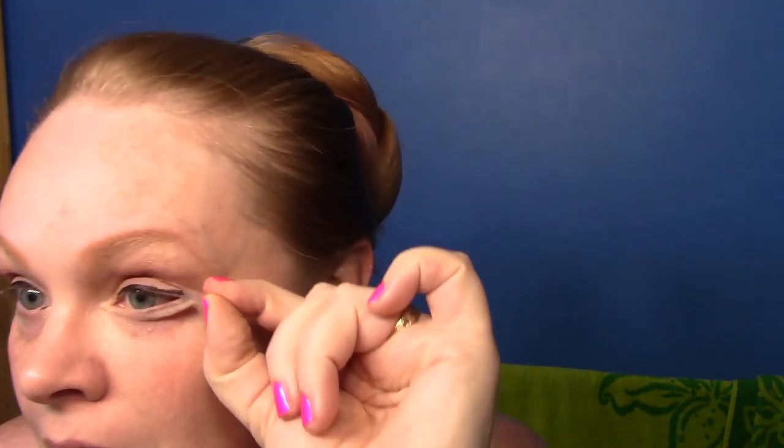That's how I've been getting them somewhat even on both sides. Okay, that one doesn't even look even today. Oh well. It happens. Sometimes I do a good job, sometimes I don't. But when they do look good, I still employed this technique. I'm not super worried about it today.